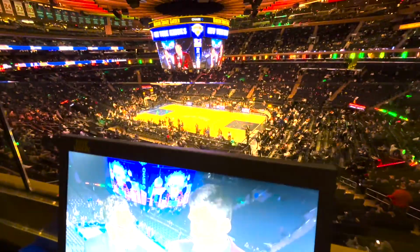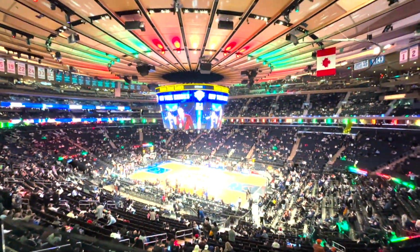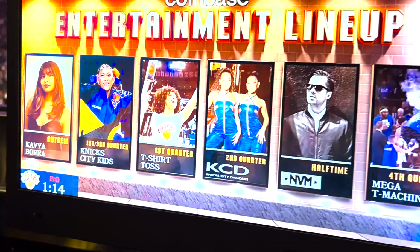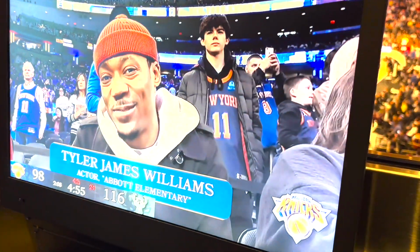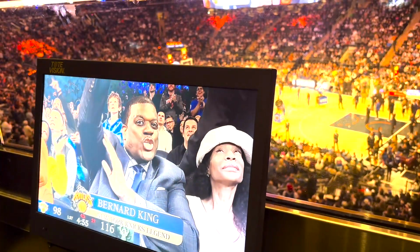We ended up sitting at the bottom of the second level, which had these personal monitors. The screens would display the broadcast, but would also show the Jumbotron for moments like the entertainment lineup and celebrity row. The personal monitors may have been slightly redundant, but personally I enjoyed them.